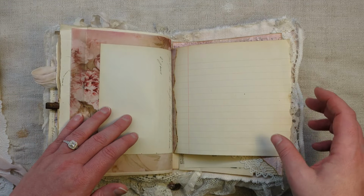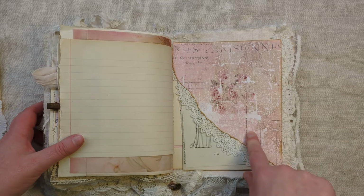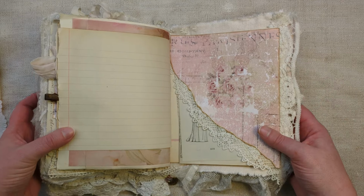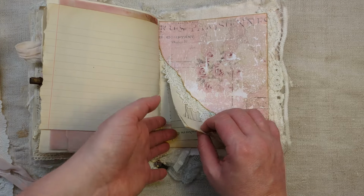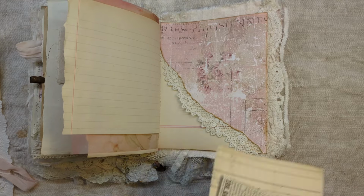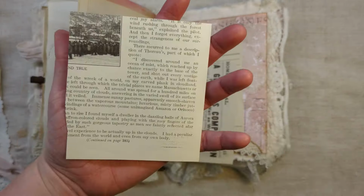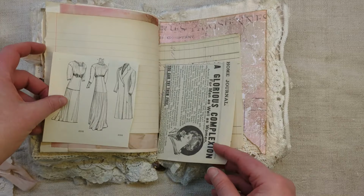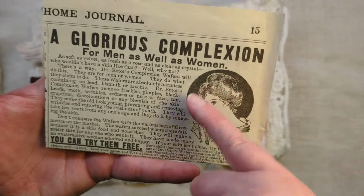And then the other sides of some of these papers. That's that image again from my, I think it's shabby papers or something like that. And she's made a bit of an up tuck here. So there are some pieces of ephemera in there. Oh, look at these. Looks like magazine cuttings of these really pretty images of dresses. I love that. Absolutely love that.